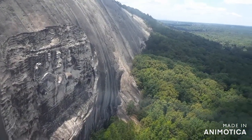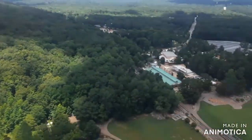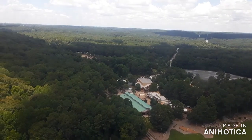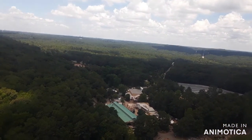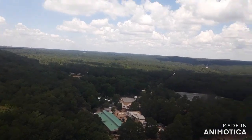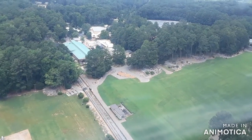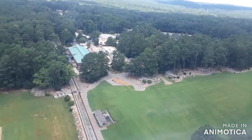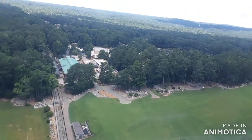Below us on the left, the building with the long green roof is a train depot. If you haven't ridden the train, you'll want to get over there and climb aboard the train for a 5-mile excursion around the base of Stone Mountain. The large laser lawn to the left here, below us, is where we would show our fireworks and laser shows each night through the summer months, but that's all been canceled for the rest of this year.